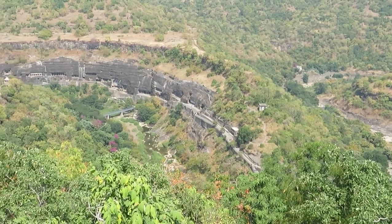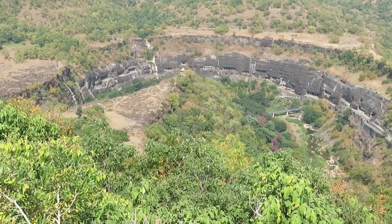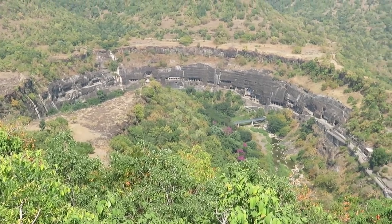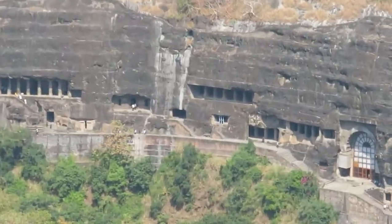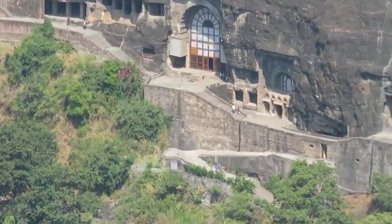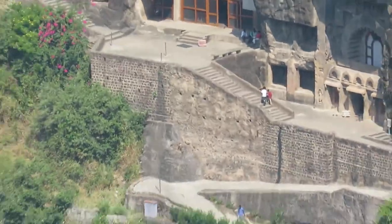These caves are described as one of the finest surviving examples of ancient Indian art and culture. They are also universally regarded as the masterpieces of the Buddhist religious art. This site is a UNESCO World Heritage Site and maintained by Archaeological Survey of India.